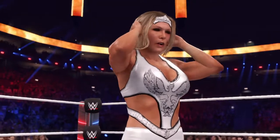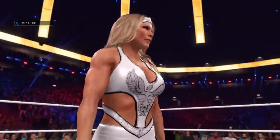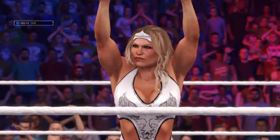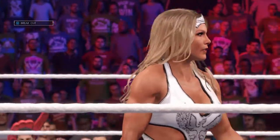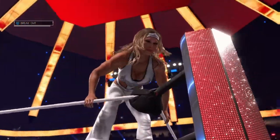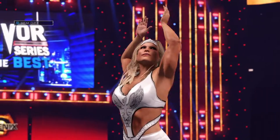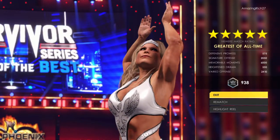Here is your winner, the Glamazon, Beth Phoenix. Celebrating now, but you know they are in need of medical attention once they get backstage. Let's hope the winner is okay. In the heat of the match, your adrenaline's surging. Only after the win is when you realize what damage has been done. Let's hope we can get an update on the winner soon.